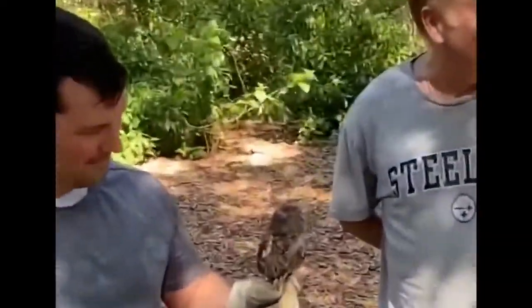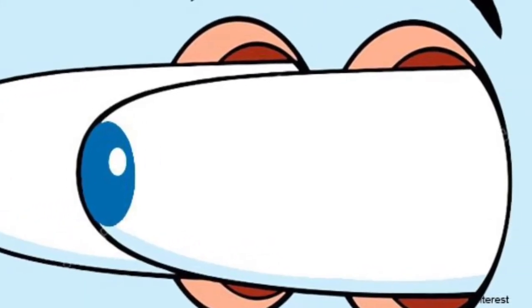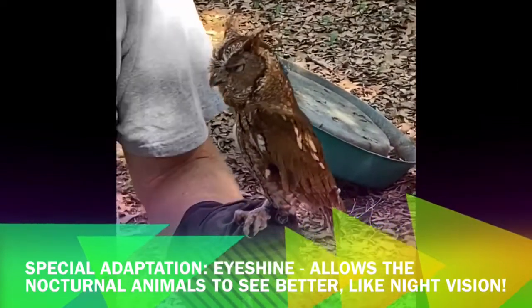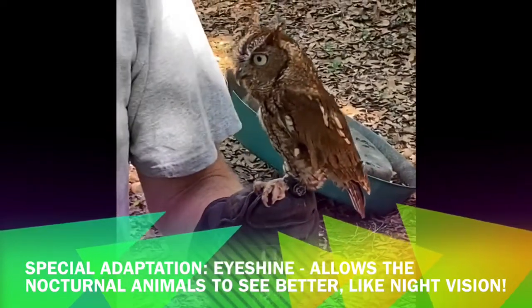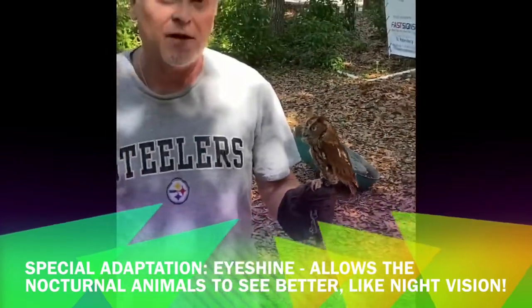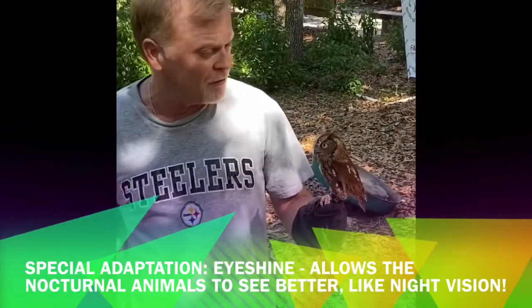Some amazing things. Their eyes are fixed in place. They are actually not eyeballs, they're eye tubes. They are tubular in shape, extending from here toward the back of his head. Density of rods in their eyes helps them see at night. Rods help with black and white and motion. In addition, they have what's common in crepuscular nocturnal creatures: eye shine, which is a membrane behind the retina called the tapetum lucidum, which reflects any unused light back to the eyes to help with night vision.